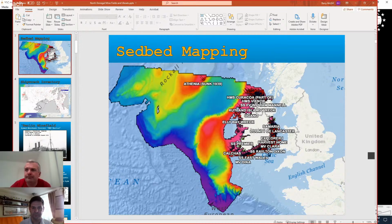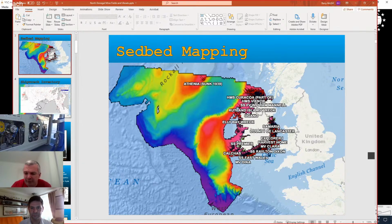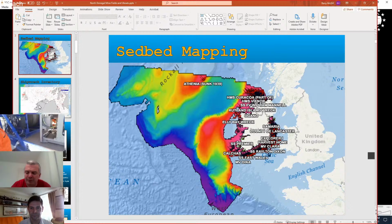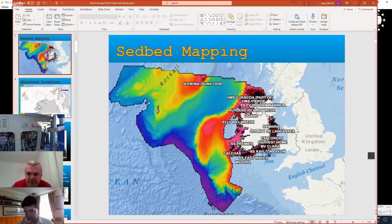Unbeknownst to the British Admiralty, a German armed merchant ship, the SMS Berlin, had travelled into the North Channel, trying to lay a minefield on the way into the Clyde. Now, there was a lot of radio traffic at the time, so the captain decided not to proceed to the Clyde, and decided to lay a minefield just north of the Irish coast, off Donegal. And it was an interesting thing with regard to Berlin. The reason they picked Berlin was that she looked very similar to another British ship, the Calgarian, which later actually sank off the north coast of Antrim.